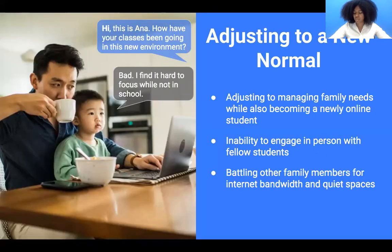Absolutely. So now, what was the student experience as they were trying to adjust to this new normal then? Yeah, so, you know, it really began with the sudden realization that the rest of college life, at least for the spring semester, was going to take place in the same place that their children were going to be, that their spouses were going to be, that other members of their family were going to be as well. And this became difficult in a lot of experiences that we were communicating with students about.